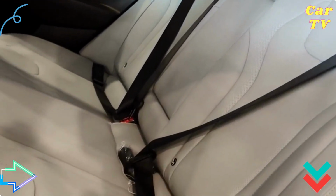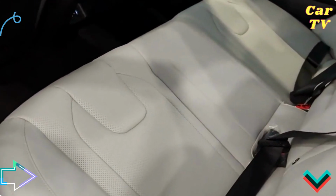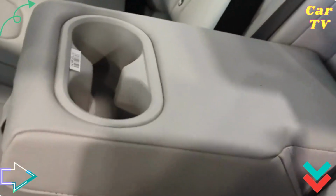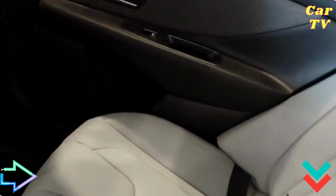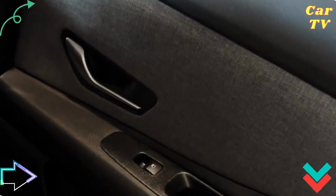Driver assist and safety features. Hyundai has prioritized safety in the Elantra's interior design. The sedan is equipped with a comprehensive suite of driver assistance features, including adaptive cruise control, lane keeping assist, blind spot monitoring, and automatic emergency braking. These technologies are seamlessly integrated into the interior, enhancing both safety and convenience.